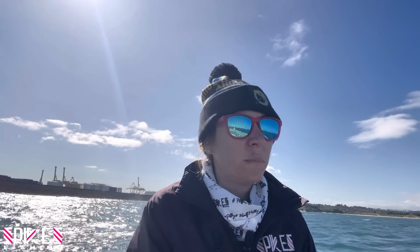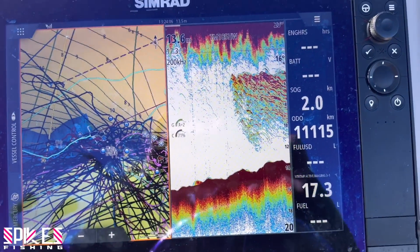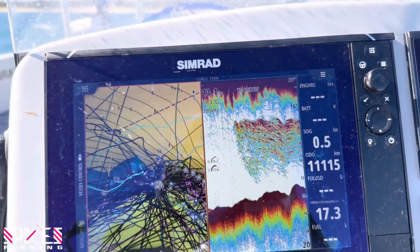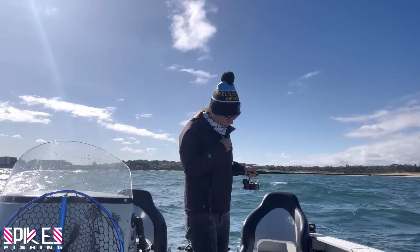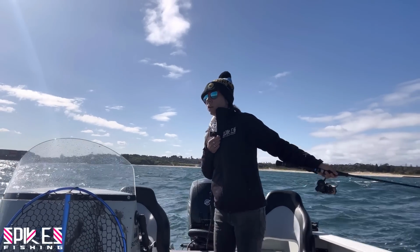I'm just gonna keep hunting before I get seasick. Do as much fishing as I can, then head back in. So I've just come across this. Interesting, very interesting. Can you hear my half pilly sing in the wind? That's the wind.